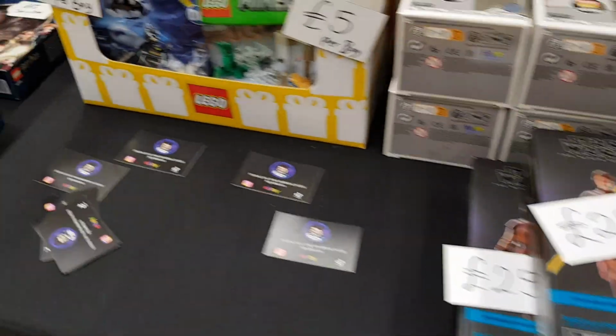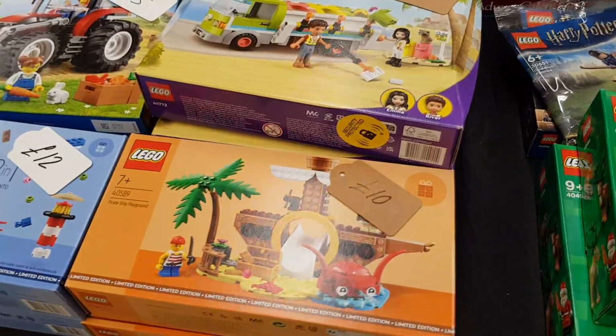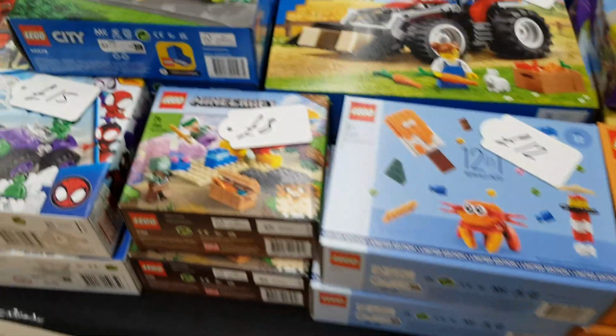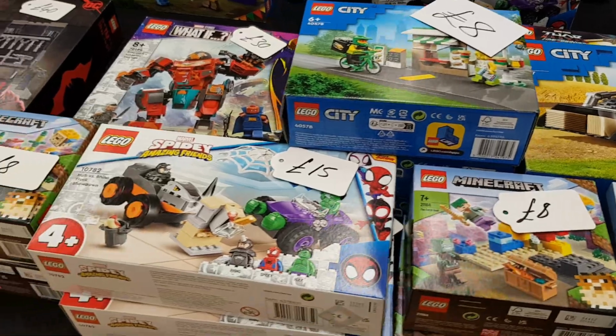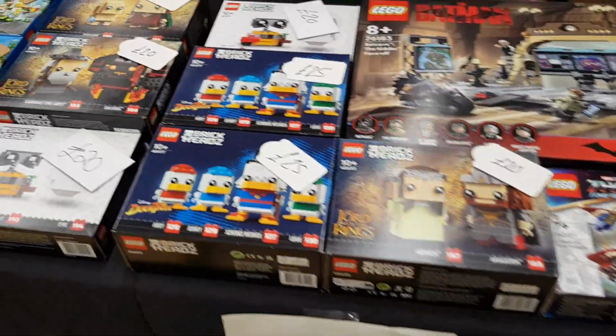There were a couple of stalls with new Lego stuff, or recent Lego, brand new stock. New Star Wars figures. Yeah, a lot of that knocking around.